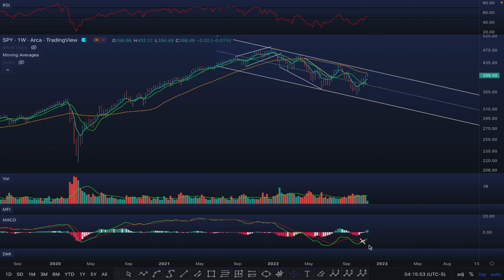On the MACD, for instance, we do have a clear early buy signal here, but we are not seeing any signs of a slowdown in momentum. So the momentum is still intact for now on a weekly chart. But again, treat this as a dead cat rally until we are at least above this lower high trend line. So the key here is to watch the 40-week moving average.